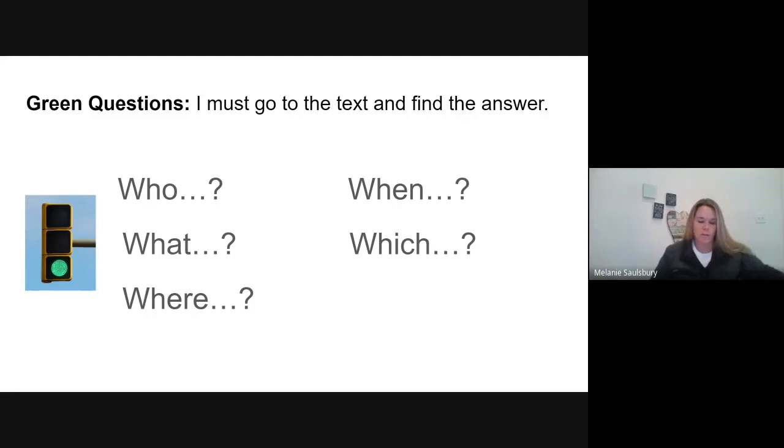Before we start, I'd like to warm up our brains a little bit by reviewing the question words and different types of questions. First, we have green questions. Green questions start with the WH words: who, what, where, when, and which. When we ask and answer green questions, we go into the text and the answers are right there for us. This type of question is used a lot when readers identify the elements of a story, such as the characters, the setting, the problem, and the solution. You've been practicing those types of questions in your lessons.